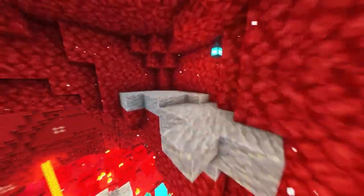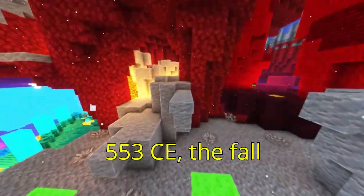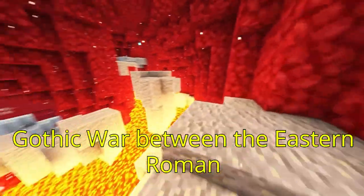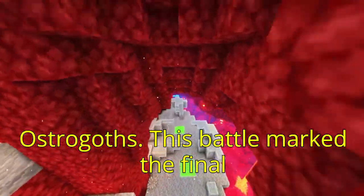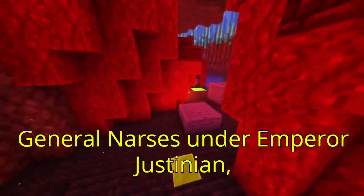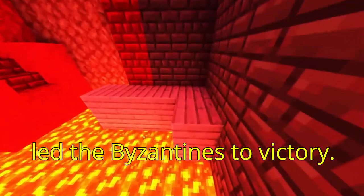10. The Battle of Mons Lactarius, 553 CE. The fall of the Ostrogoths. Fought during the Gothic War between the Eastern Roman Empire, Byzantium, and the Ostrogoths. This battle marked the final defeat of the Ostrogoths in Italy. General Narses, under Emperor Justinian, led the Byzantines to victory.